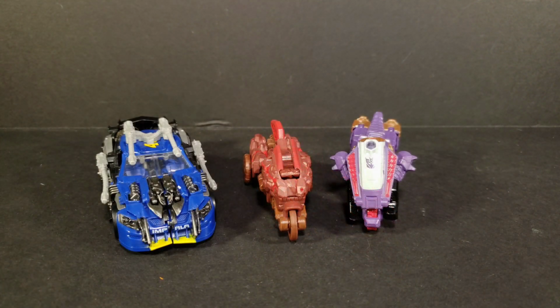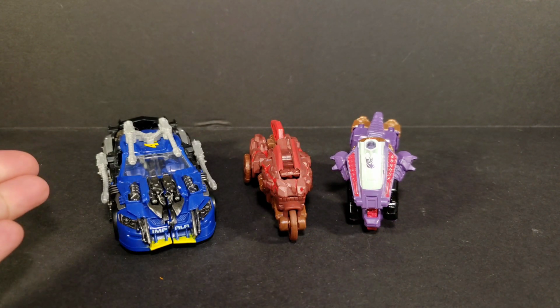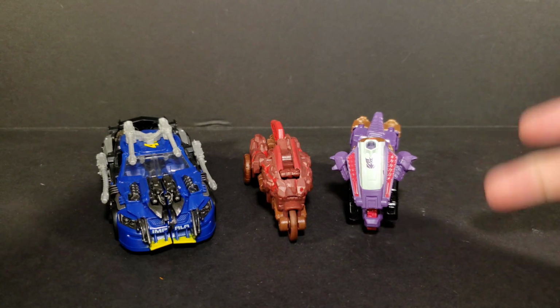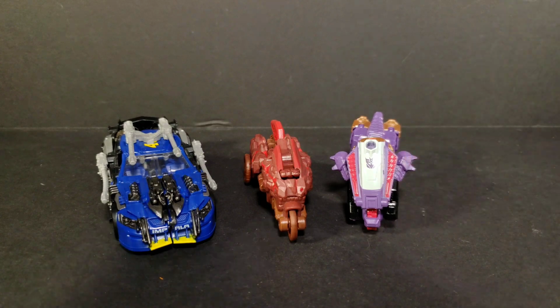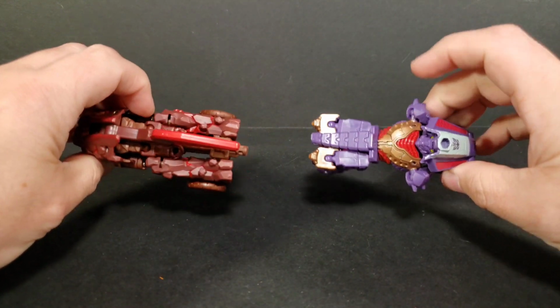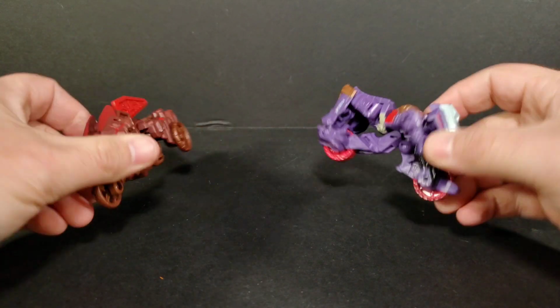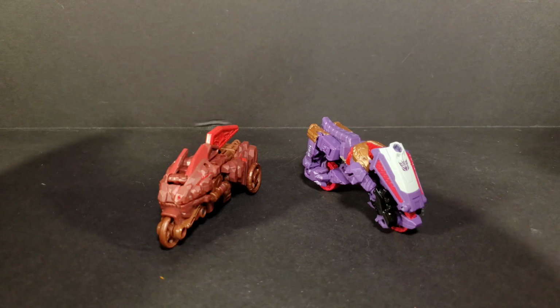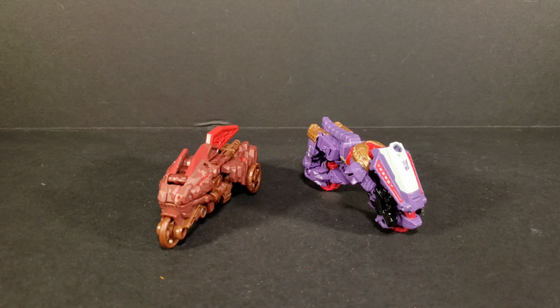Some size comparisons in alt mode. Here we have a Deluxe Studio Class Wrecker, and here we have Core Class Iguanus, which would be the same price point, same size here as Bouldercrash. A few more comparisons here. Bouldercrash is a little bit thicker, especially in alt mode. The Iguanus makes it really good at robot mode. He doesn't balance as well. There you go. I finally got him to balance without having to sit there and fiddle with him for 15 minutes.